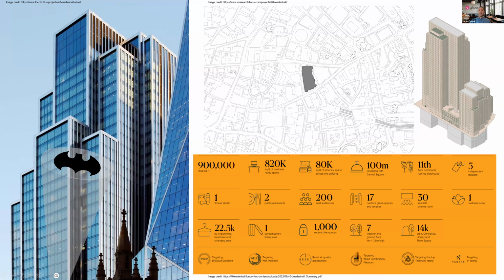It was designed by Make Architects and is currently under construction by Mace, due for completion this year, and it was developed by Nuveen for the owner, Emeny Real Estate. So it's already got some very high-profile tenants, including the world's largest law firm by revenue, Kirkland & Ellis, insurance firm Chubb, and American fintech Acrisure. They're all in there fitting out right now.